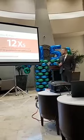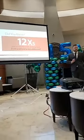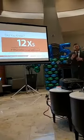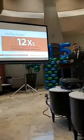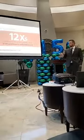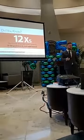12 times the likelihood of a bunion coming back if the 3D problem is not addressed. Now, I don't mean that if you have a basic bunion where they knock the bump off or they cut the bone and shift that, in 2 to 3 weeks you're going to have a bunion back. I mean that over time that will potentially increase and worsen and you have a bunion again. And so if we see teenagers especially, we're going to fix that. We want to fix that bunion.